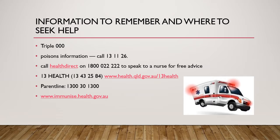If you are unsure of your baby's condition, here is some more information to remember and where to seek help. If you need immediate medical attention, call 000 for an ambulance. Or if you are unsure of the seriousness of your newborn's condition, contact Poisons Information, Health Direct, 13 Health, or Parent Line to speak to a nurse for free advice. Furthermore, to check your baby's immunization schedule, visit www.immunization.health.gov.au.